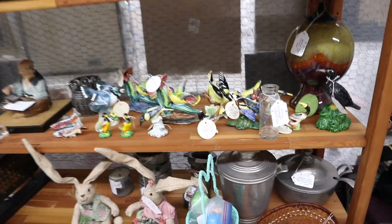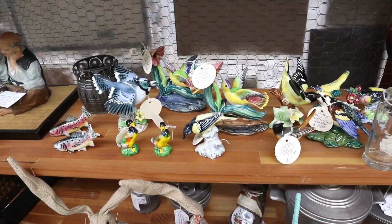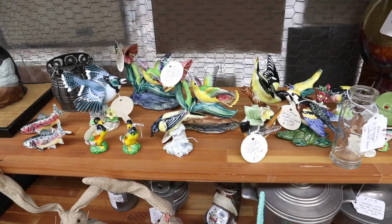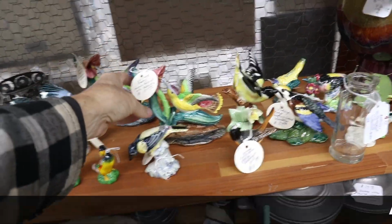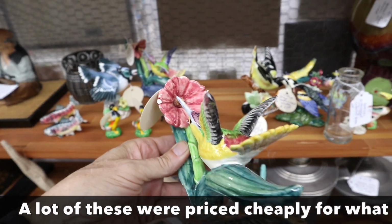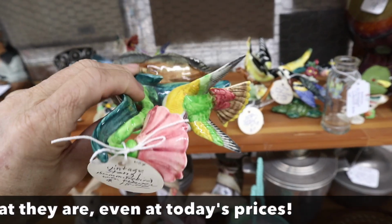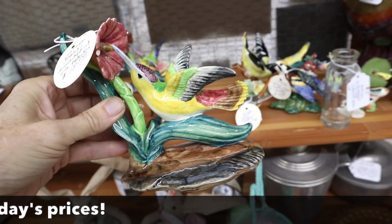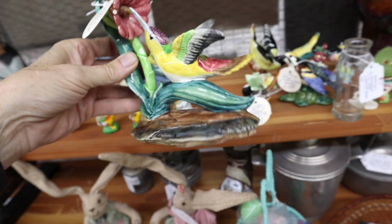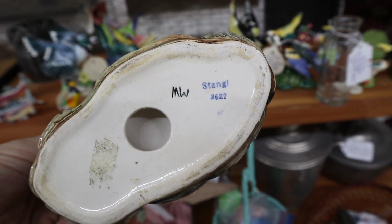Here's a nice collection of Stanglebirds, and I've got to say, the Stanglebirds are not selling for big prices like they used to, but they made some really great ones. Look how detailed the hummingbird with the flower is. And $18. Now this one has some chips, so I guess that's the reason for the price. But all the color is hand painted, so every one of those different colors had to be brush stroked, applied by an artist, in this case an artist identified as MW.